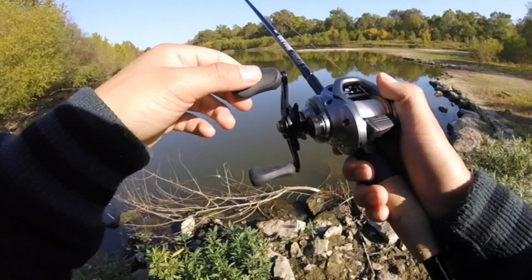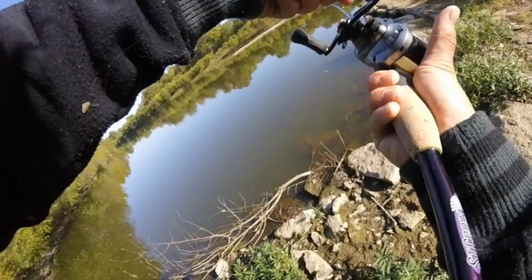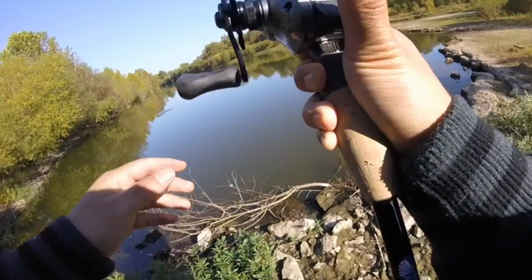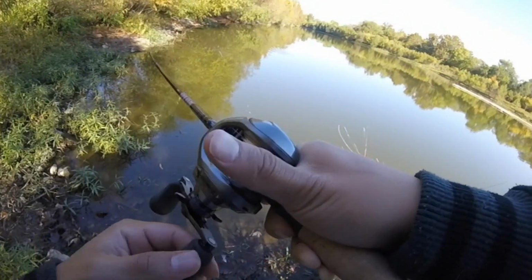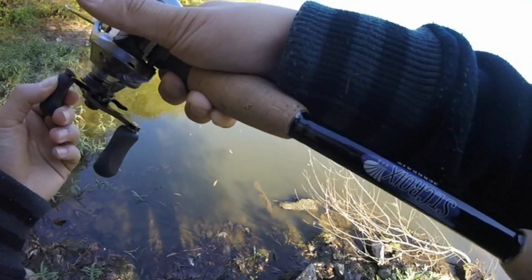Oh, got a fish. Oh, it's a good sized fish, guys. It's a slaunch. Don't jump, don't jump, don't jump. Got a fish. I got a fish. It's a good sized fish, too.